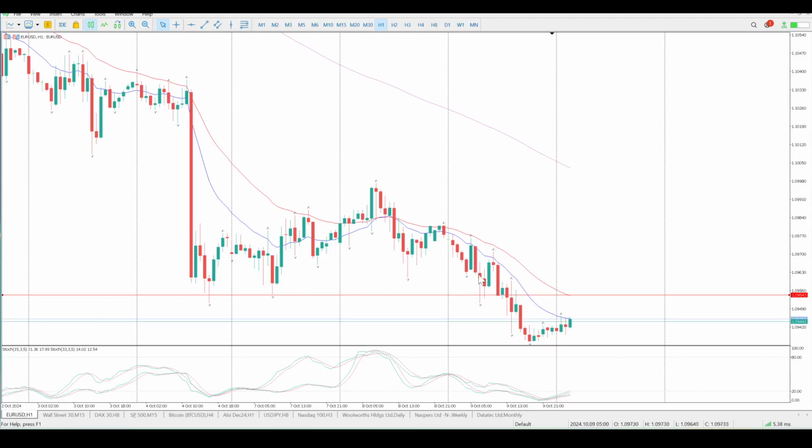This was looking like a decent area to buy off weekly supports, and then we just dropped below it yesterday. See how we found supports and then dropped below it, and now the trick is to see if it's going to be a rejection of that, or are we going to get back above it. So that's kind of what I'd be waiting for.